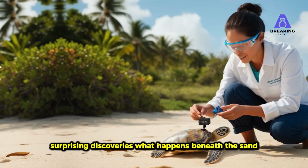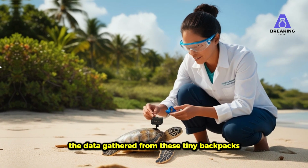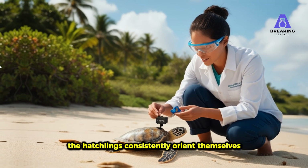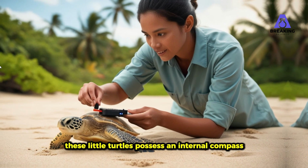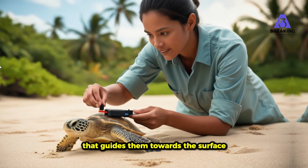Surprising discoveries. What happens beneath the sand? The data gathered from these tiny backpacks has revealed unexpected insights. According to Dorr, the hatchlings consistently orient themselves with their heads pointed upward, even without visual or light cues. It appears these little turtles possess an internal compass that guides them towards the surface.